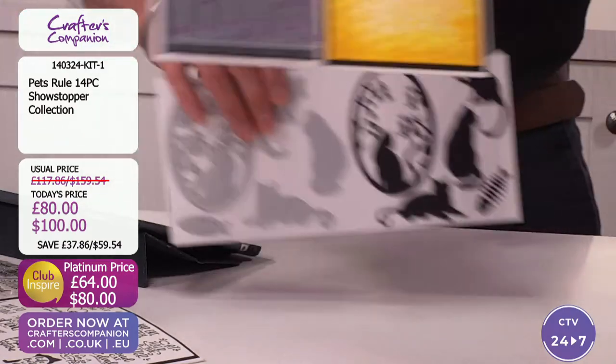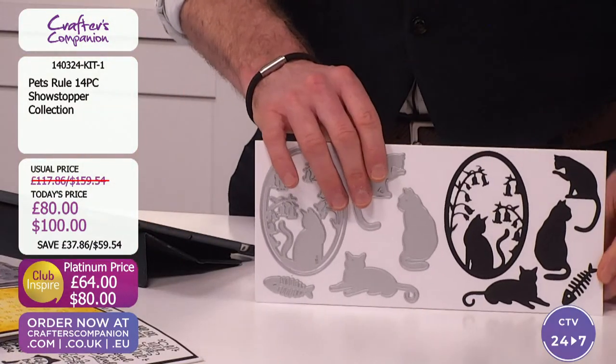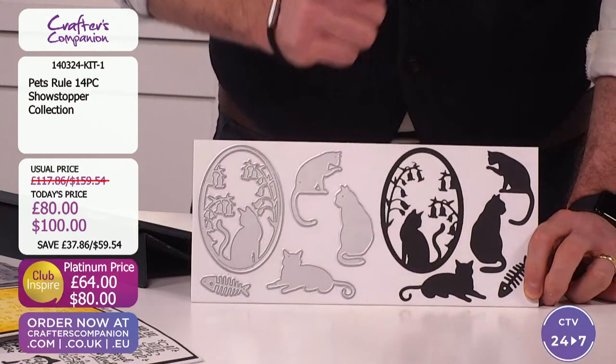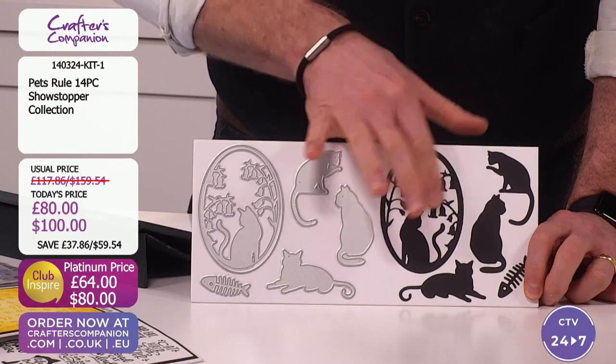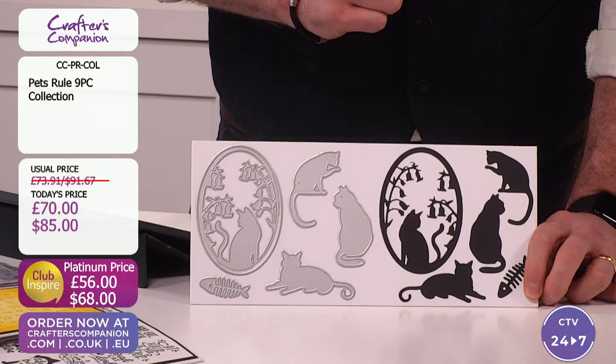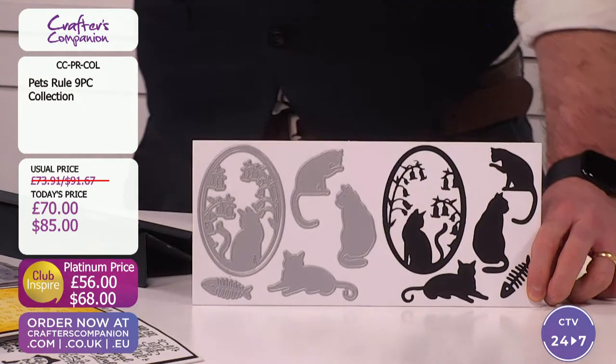And then all of your dies are brilliant because you get your oval with the cat within it, and then you've got your little florals in there too, but then you've got lots of dies with lots of different cat poses, and then the fish bones, which I think are brilliant.